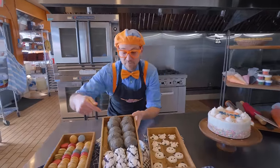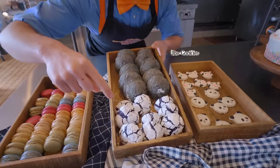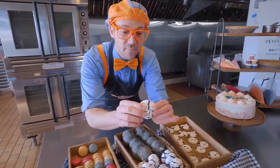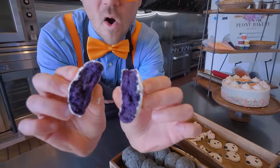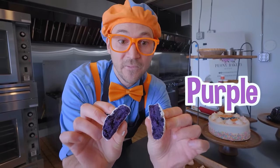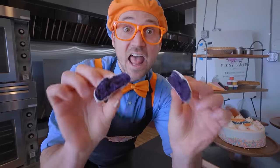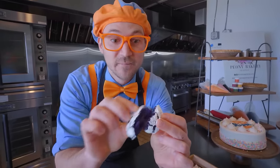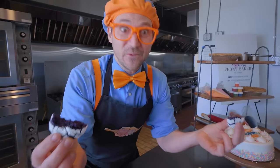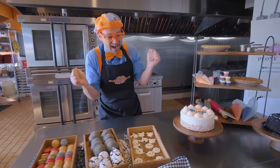Whoa, we have some black sesame cookies. Yum, and some ube cookies. Check these out. Open these up. Wow! What color is that? Yeah, the color purple. There's no food coloring in this. That is the color of the food that was added into this cookie. That's so cool! Okay, put that right there for me to eat later.